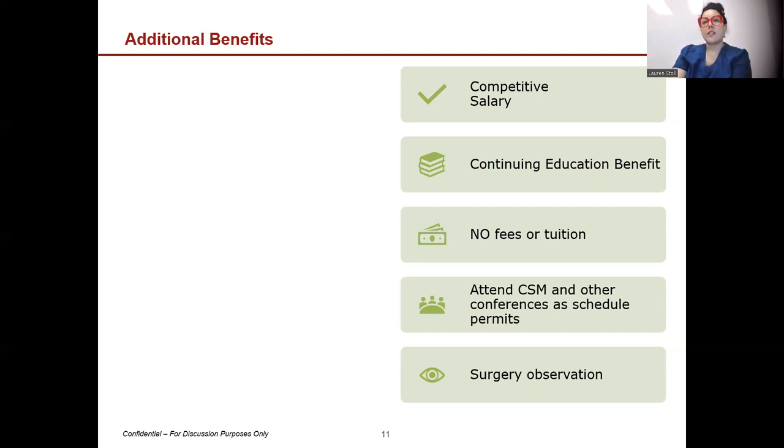We have a very generous continuing education benefit of $2,000 per year that is paid out in reimbursement sums, and this is available after the 6-month probationary period upon hire. You also may be able to contribute these payments to your student loans. As previously mentioned, professional membership dues are also included in this benefit.